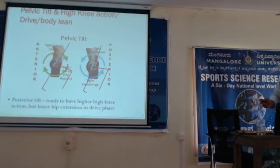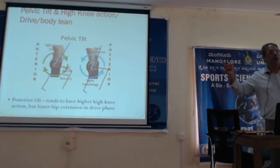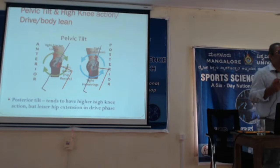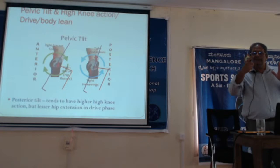When these people apply force, they have more of a vertical component of force transfer, whereas this one will have more horizontal transfer of force, which is more required for running fast. So these kinds of people can go for high jump, volleyball, basketball, where you need to jump vertically. So we can also have a selection of talent based on the orientation of the pelvis, because the arrangement of muscles and all those things is really different.